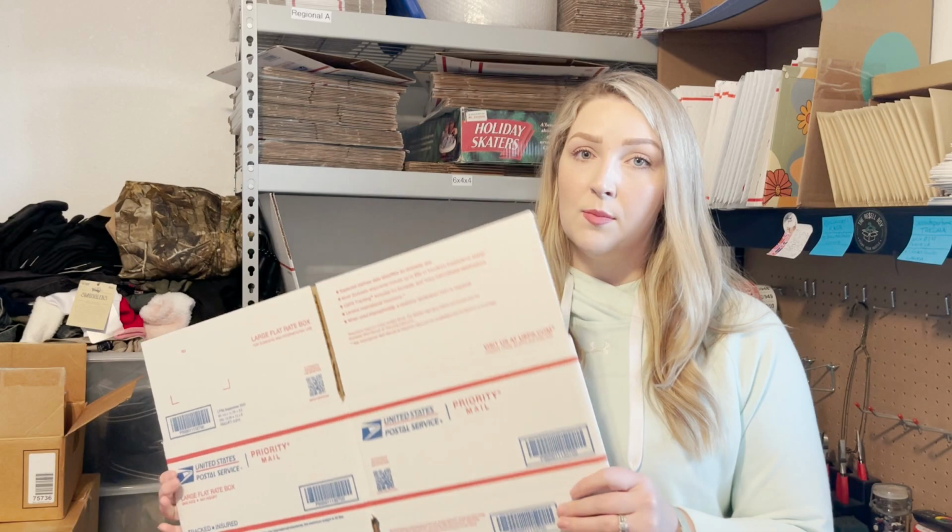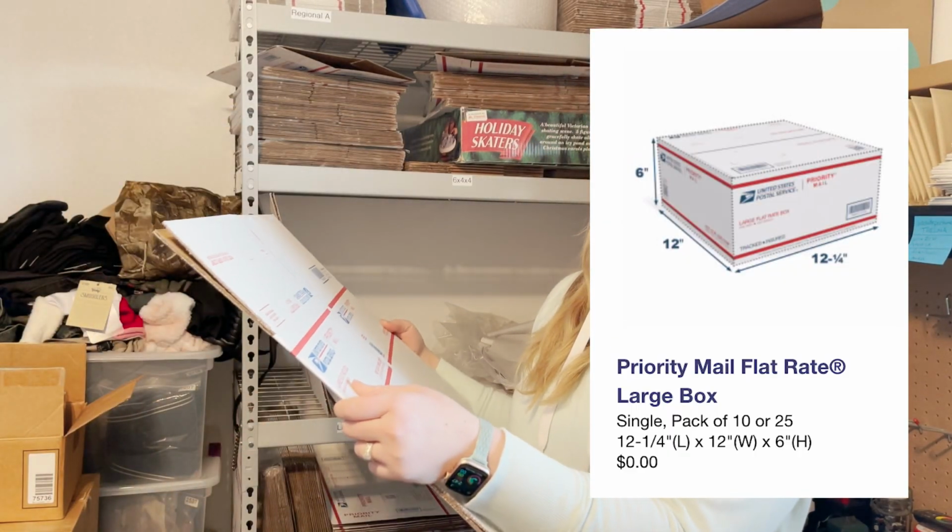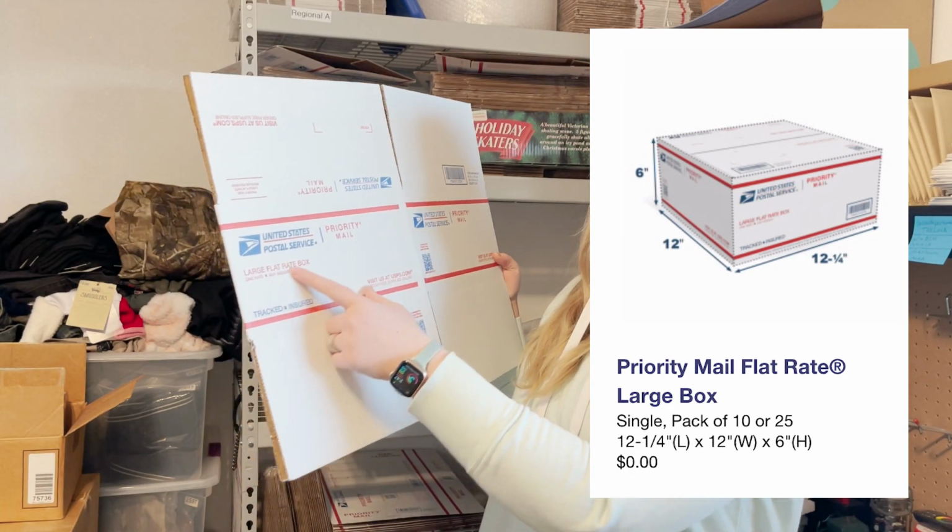Next, we have the priority mailbox. This is probably the largest one, if I remember correctly. That is not a flat rate one. And I love this if there are multiple items going into an order. Specifically with the new Posh shows, that's been happening a lot more where I'm shipping several items to a customer. So having these boxes on hand are super handy. And again, this one says, actually, no, I take that back. This one is the priority mail large flat rate box.